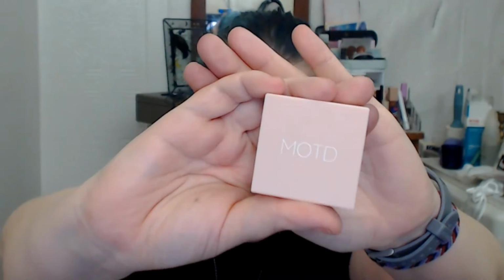And then finally, for my cheeks, I had brought in this brand new MOTD, it says it on there, a highlighter that I got from Ipsy. It is in the shade Lucid Moon. And I will give you a swatch of this.